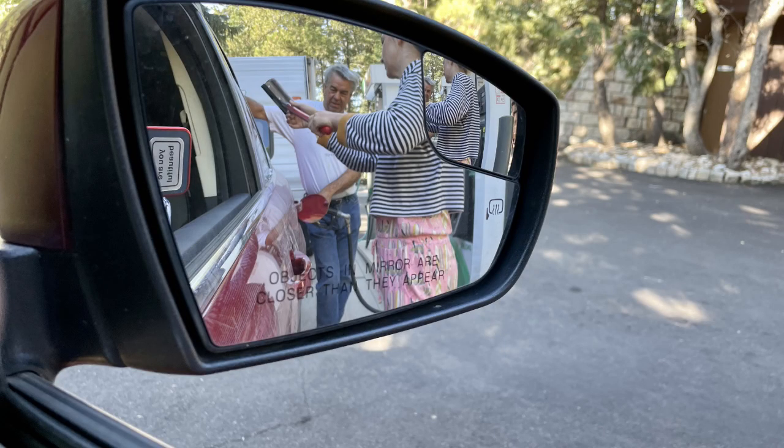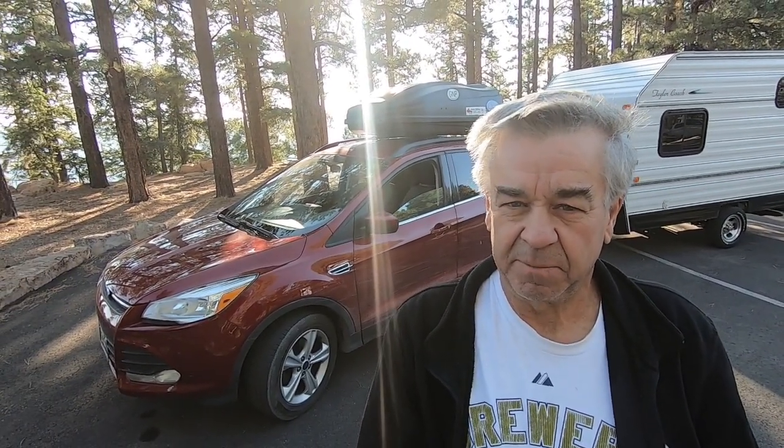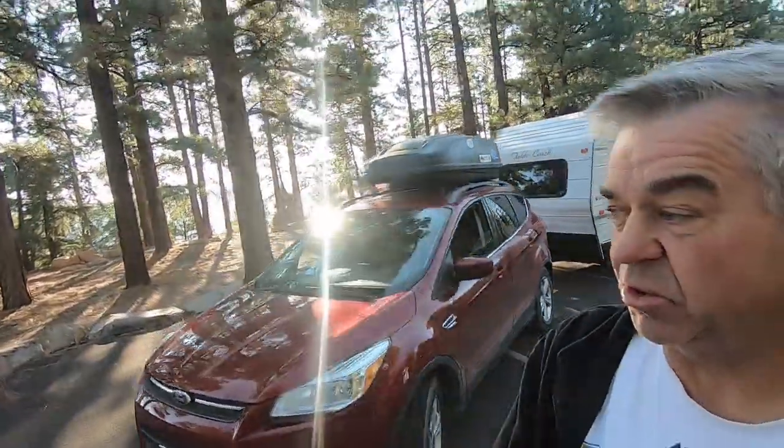All packed up, getting gas, and washing the windows, ready to roll. Okay, the women are down, taking one last look at the lodge, and then we're going to go to the south rim. I'll take one more last look at the north.